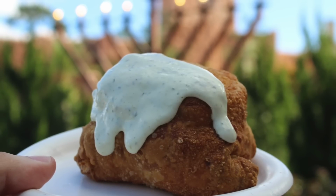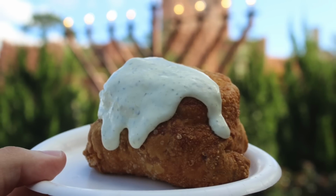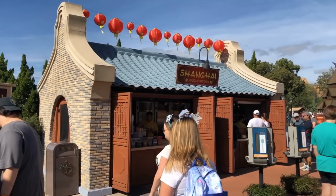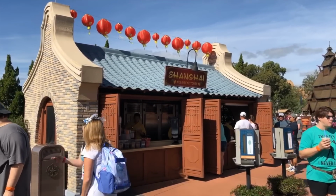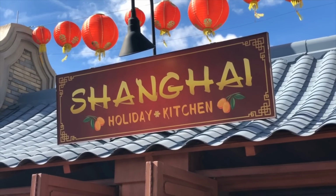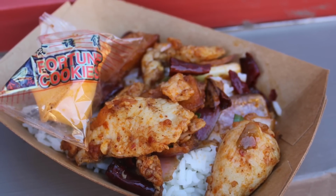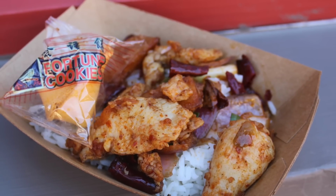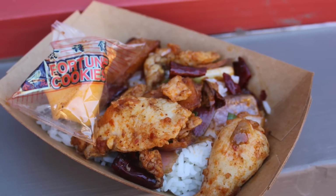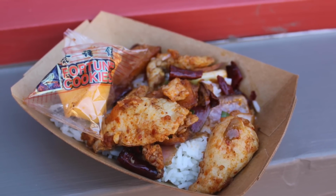It was hearty, served nice and hot, and the herb sour cream on top offered a refreshing contrast to the hearty potato inside. I also like that this year, some of the holiday kitchens offer a little variety from standard holiday flavors, like the spicy chicken at the Shanghai Holiday Kitchen in China. This was incredibly spicy, perhaps the spiciest dish I've ever had at an Epcot festival. And just a nice change of pace from turkey, ham, and vegetables.